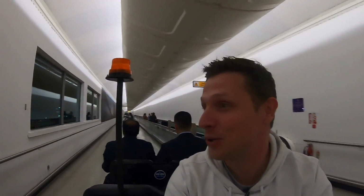So, AeroMexico also offers a transfer on those buggies to the gate. And not only this, they also have a chauffeur service in place. So if you travel business class with AeroMexico, they actually pick you up from your house, which I think is pretty cool. Not many airlines do that anymore in business class. Emirates is one of them who does, but yeah, it's pretty cool.